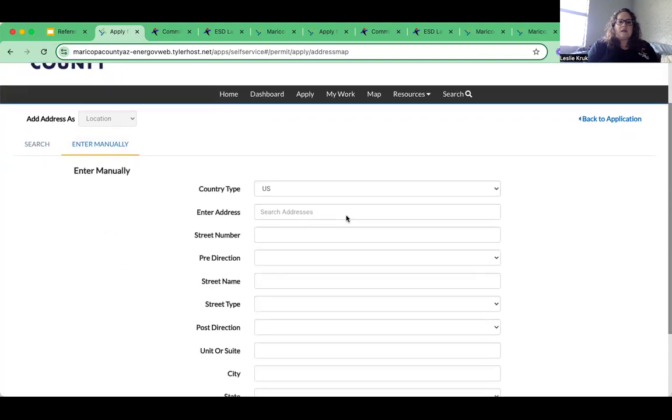Now this might be a little bit confusing because if you start filling out an address in this box, it's going to pre-populate addresses that are in the database. Skip that part, and I want you to start right at the street number. The address that you're going to put in this location is the address of the kitchen. This is not your personal address. This is the shared kitchen address. So I'm going to use our Mesa kitchen as an example.